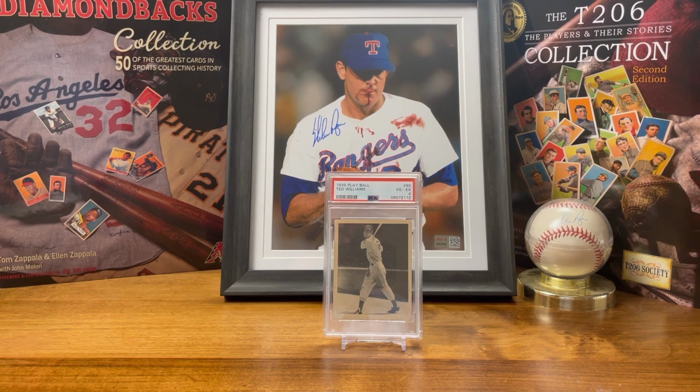He could hit for average and for power. He's the last player to bat over .400 in a season, and he's also in the 500 home run club. He has the highest career on-base percentage of all time, which obviously is an important stat because the more times you get on base, the more opportunities you have to score runs, right? And that's the name of the game.